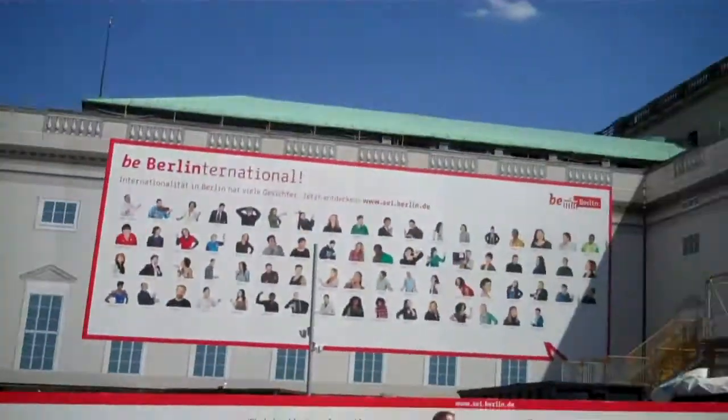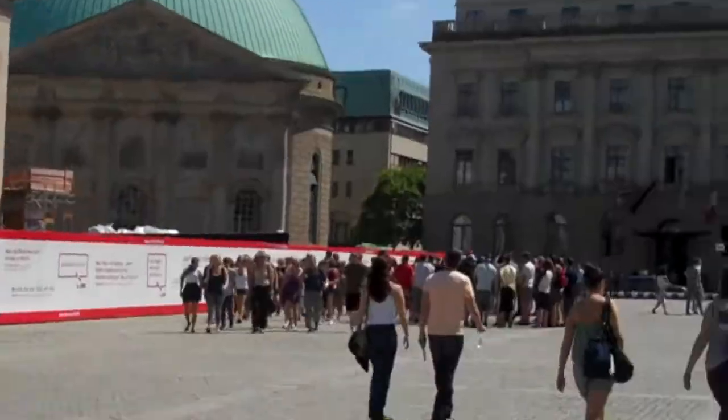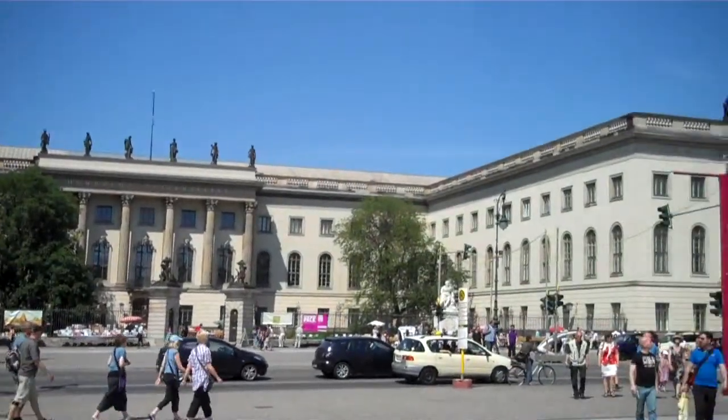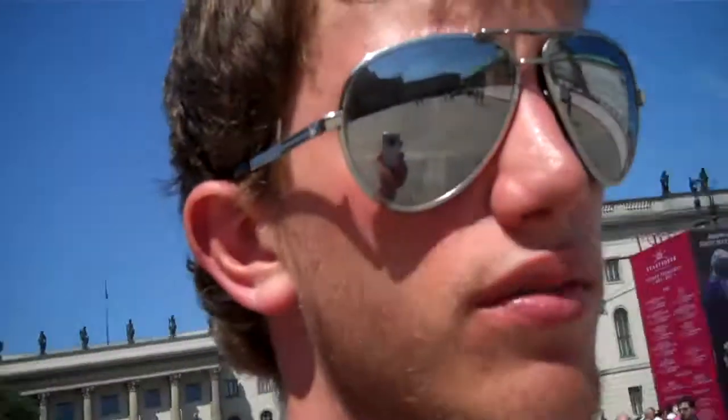Okay, so I was here in this area yesterday. That's the opera. That's a Catholic church. And over here is Humboldt University. Our tour guide was here, and he was telling us about the history here, and it's pretty interesting.